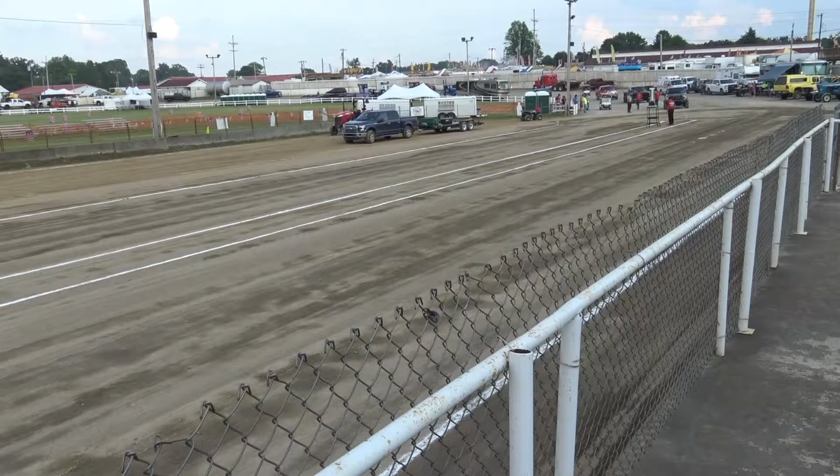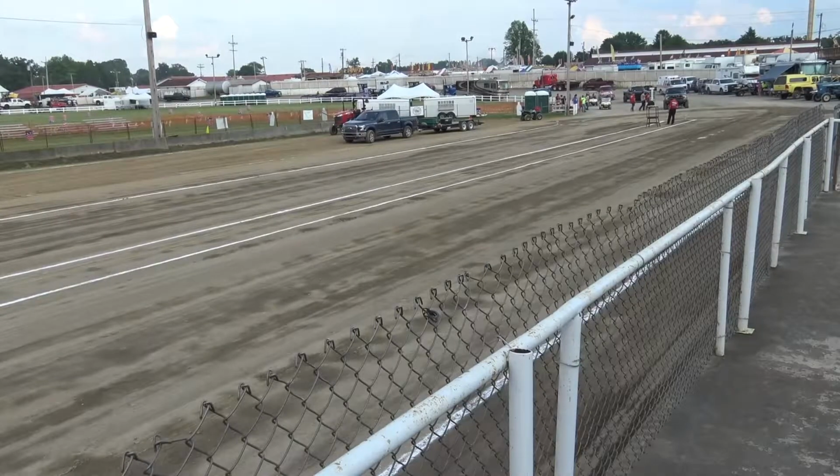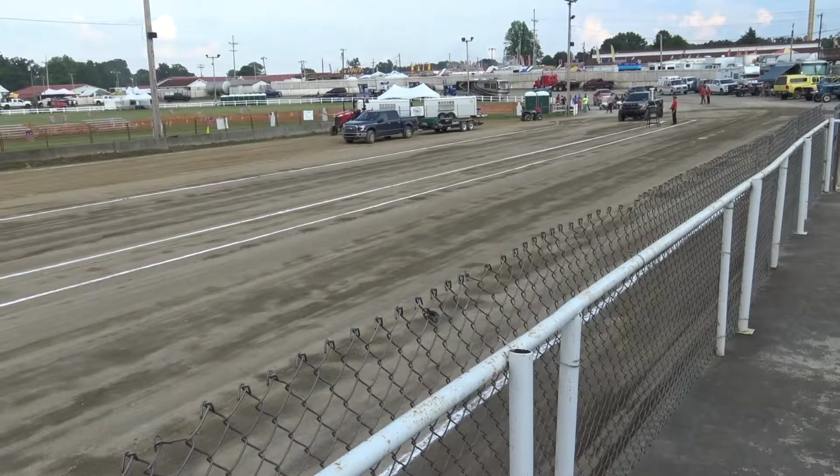And as I said, we have one truck that has a bye run, so he's going to run by himself here. This will be Jacob Cumberledge. It's a 2017 Ford, another EcoBoost. This is a 2.7, so this would be the small V6. But again, he's got two turbos under the hood there of that EcoBoost truck.